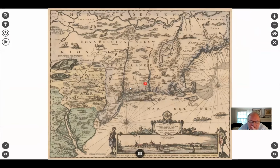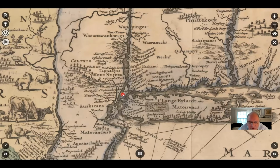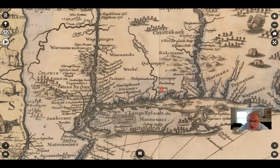Stuyvesant had a treaty with the British. I don't have the exact date when they actually took over New York, but 1625 to 1650 would have been kind of the Dutch rule of Manhattan. And then in the years following that, it began to bleed off a bit.